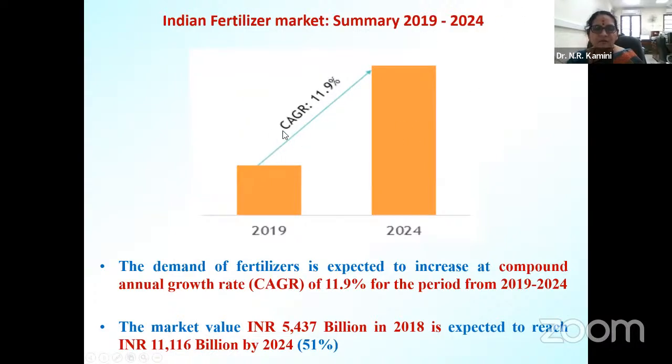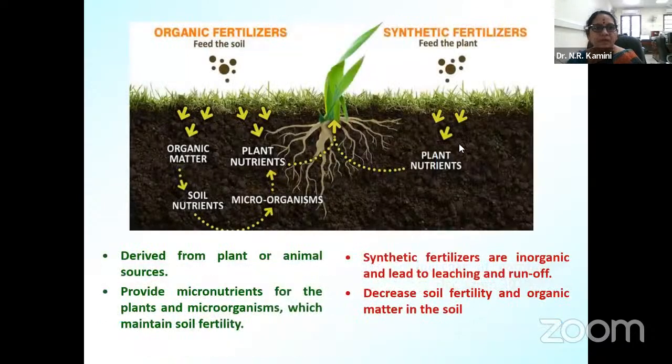You can see the growth rate, how it is increasing, 11.9%, and the market value will be increased by 51% from 2018 to 2024. And now the demand is, farmers and the public, their focus is towards organic fertilizers. So the demand will be very high in future.